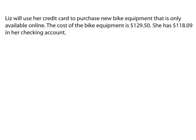So we're going to go into 3 different scenarios and talk about what would make more sense to use in these scenarios. Liz will use her credit card to purchase a new bike equipment that is only available online. The cost of the bike equipment is $129.50. She has $118.09 in her checking account. So she can't use her debit card because she doesn't have enough money. And it doesn't say anything about her having a store value card. So she's going to have to use her credit card for that $129.50.